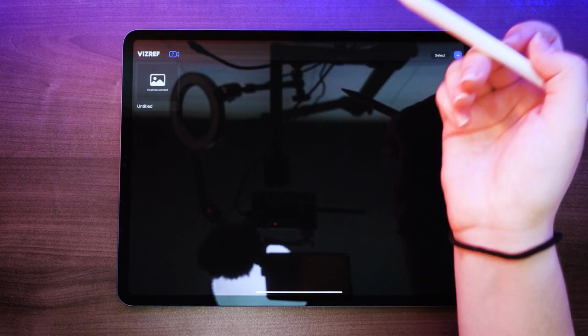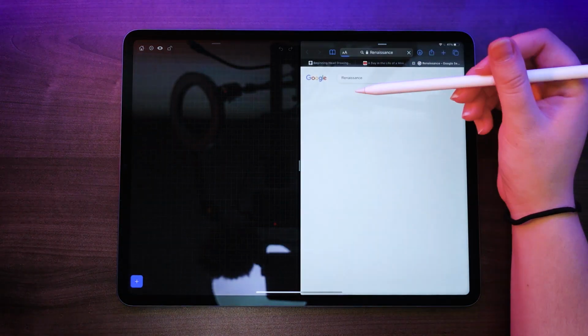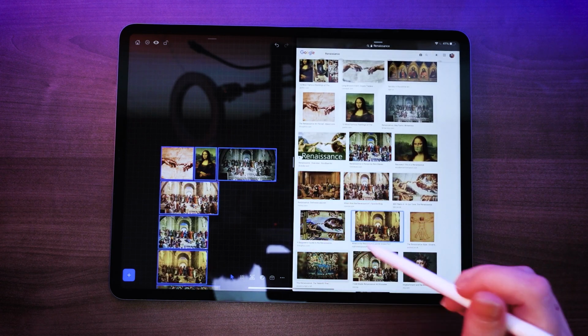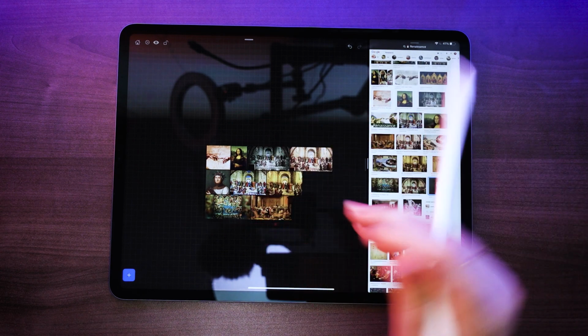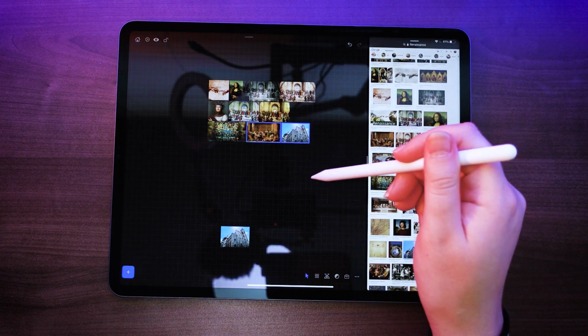So if I want to start a new one, it's like an endless canvas for your references. Let's say I wanted to create a vision board with all the paintings from Renaissance that I like. I would just drag and drop this until I'm satisfied. And then I have this board right here. I can start another one, or I can connect it to this one. It is up to me.